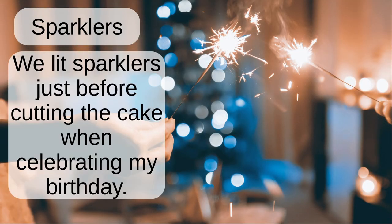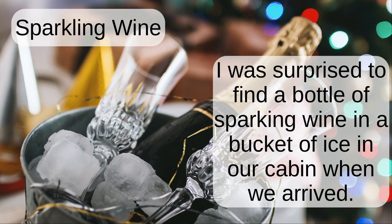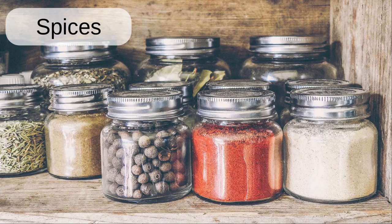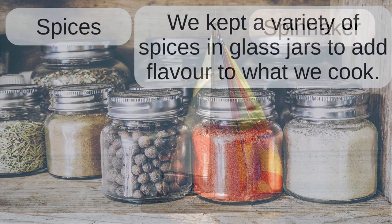Sparklers. We lit sparklers just before cutting the cake when celebrating my birthday. Sparkling wine. I was surprised to find a bottle of sparkling wine in a bucket of ice in our cabin when we arrived. Special occasion. The ladies got dressed up to celebrate a special occasion. Spices. We kept a variety of spices in glass jars to add flavour to what we cook.